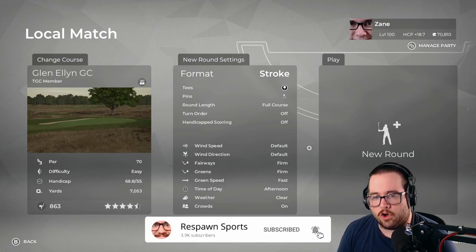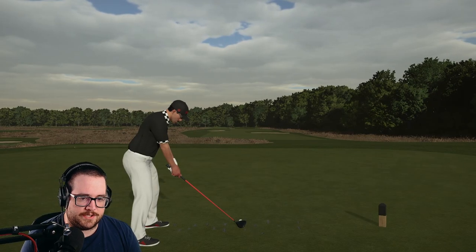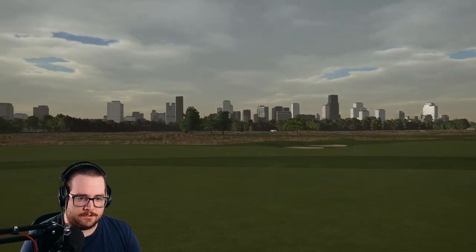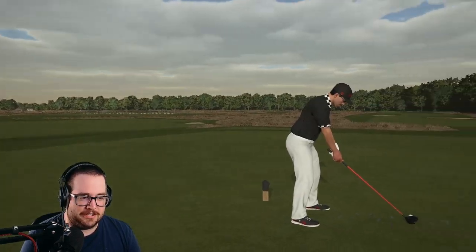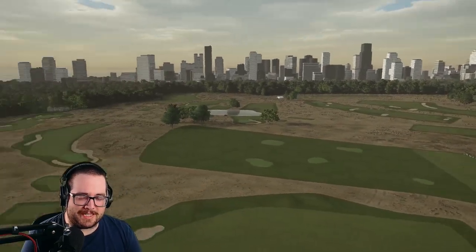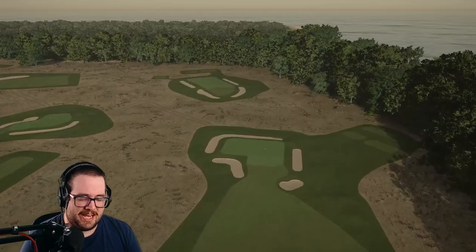Glen Ellen Golf Club here for the National Treasure Contest. Here's our view from the first tee box. Nice little open concept. Oh yeah. What's funny is this looks like courses in Indiana, I guess one state over, so just an open concept. This is a big plot, though. These are some big fairways, too. Yes.